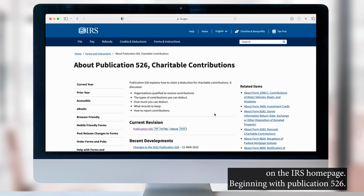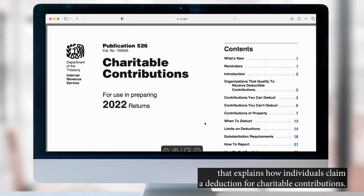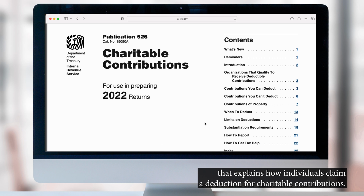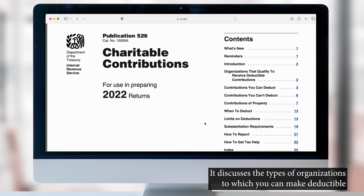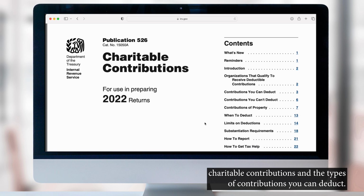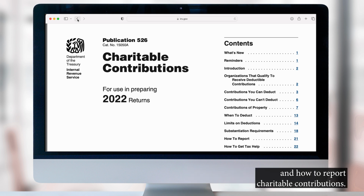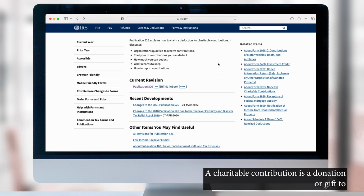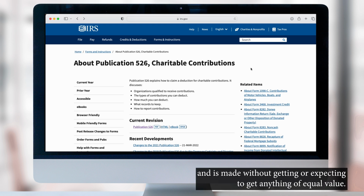Beginning with Publication 526, the Charitable Contributions Instruction Booklet describes itself as a publication that explains how individuals claim a deduction for charitable contributions. It discusses the types of organizations to which you can make deductible charitable contributions and the types of contributions you can deduct. It also discusses how much you can deduct, what records you must keep, and how to report charitable contributions. A charitable contribution is a donation or gift to or for the use of a qualified organization. It is voluntary and is made without getting or expecting to get anything of equal value.